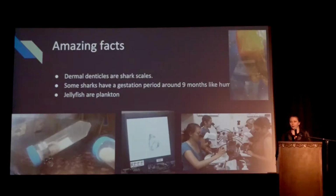And I also got the amazing chance to work in a lab dealing with dermal denticles. And dermal denticles are actually shark scales. Shark scales are really cool. They are actually like tiny little teeth on the outside of the shark. Some sharks, I also learned, have a gestation period of about 9 months, like humans. And sharks have 3 different types of birthing patterns. They can lay eggs, they can have live births, or they can lay eggs inside of themselves and then give live birth once the eggs hatch. And that one's a little confusing.